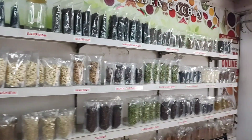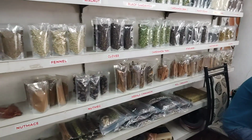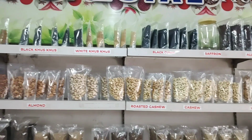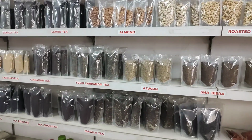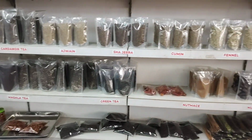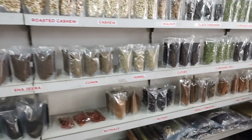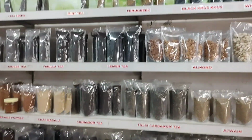The spice market in Mattancherry offers a wide variety of spices including cardamom, pepper, cinnamon, cloves, nutmeg, turmeric, ginger, and more. Visitors can explore the colorful displays of spices piled high in sacks and bins, filling the air with their aromatic fragrance. In addition to spices, the market also sells a large range of herbs, condiments, and other culinary ingredients used in Indian cooking.